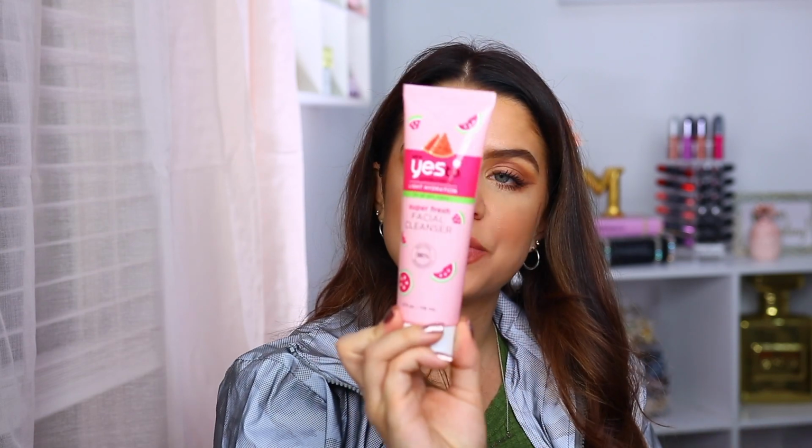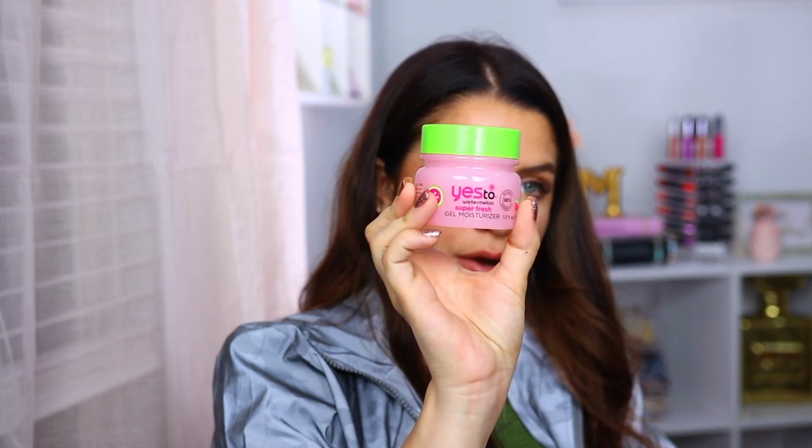But the next product in here is from Yes To. I've never tried this. This is their super fresh facial cleanser. You can hear Rowan screaming as normal. It says light hydration for all skin types, and it is watermelon scented. Love a good watermelon skincare. And then we have, this is the matching gel moisturizer. And this is also in the watermelon, and it says super fresh from Yes To as well. You guys hear him? He's like so loud.